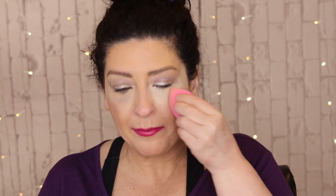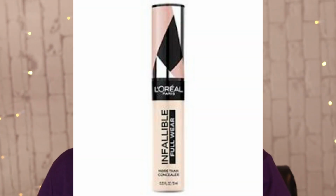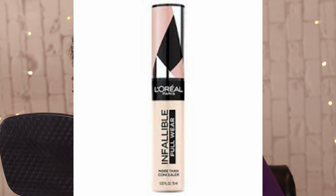I don't know what just happened, but I'm just trying on the L'Oreal Full Wear Infallible Concealer. I don't know if you guys caught me putting it on, but I just put on one layer, but I'm putting on a little more just so that you can see it. I don't know why that didn't record. Sometimes this thing just is weird. But I'm already noticing a heck of a lot more coverage. Are you guys seeing that?